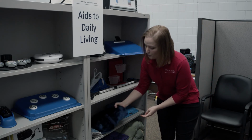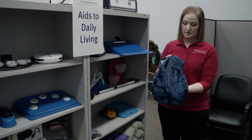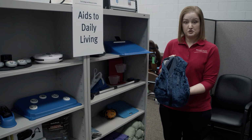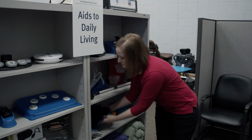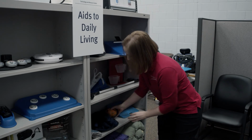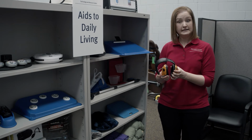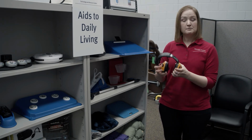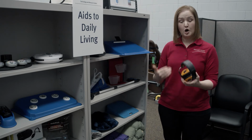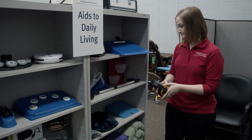This is an example of a weighted vest. So it has little sandbags in here that produce pressure on the body, and that can have a calming effect. And then this is especially good with someone with autism. A child might have a hard time being in an assembly where it's especially loud. And so wearing these earmuffs can keep them calm and keep them from being a distraction.